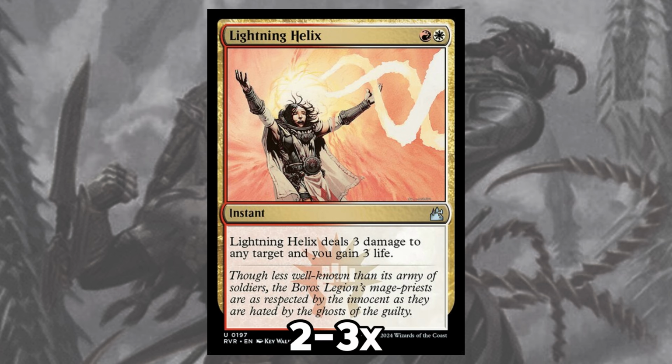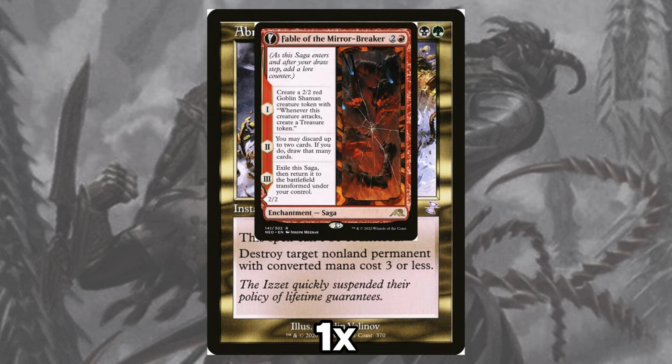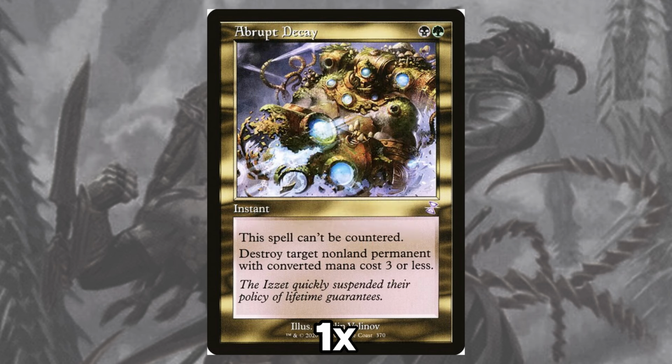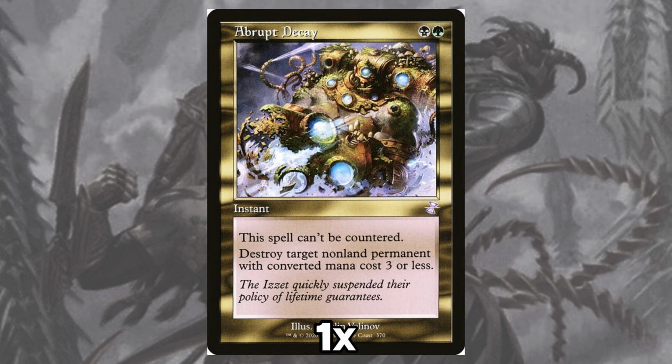Lightning Helix is the quintessential 2-color burn spell that recently got printed into the Pioneer format, getting rid of smaller sized creatures and buffering our life total at the same time. Abrupt Decay is a spell we haven't really seen in a little bit, but removes smaller threats and most notably kills things like Fable of the Mirror Breaker while being uncounterable. One knock against it is that it can't kill creature lands, something that small cards like Fatal Push can do better.